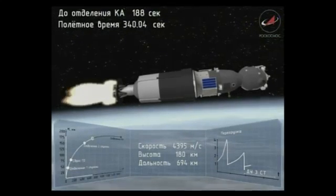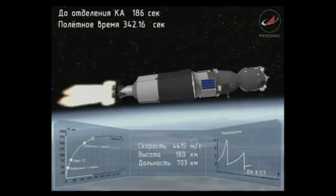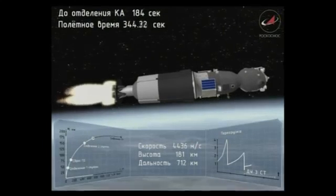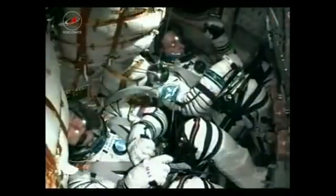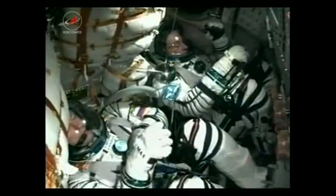So the first two stages complete. The third and final stage of the climb to orbit now underway. Everything continuing to go very smoothly with this flight. Crew on board doing well, and the Soyuz continuing its climb to orbit.